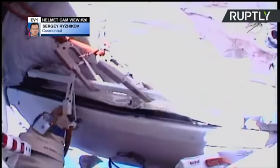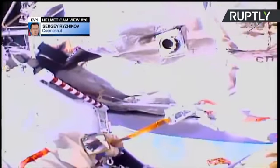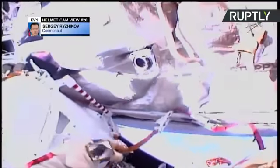Both hooks are now installed, and I will proceed with the kit operations. The kit is now secured and tethered.